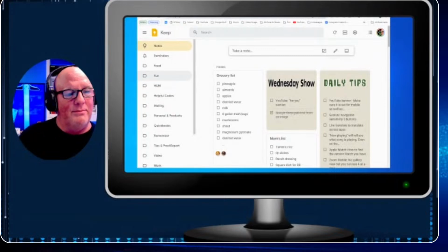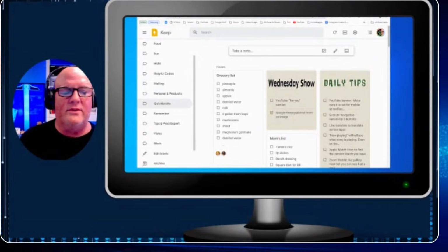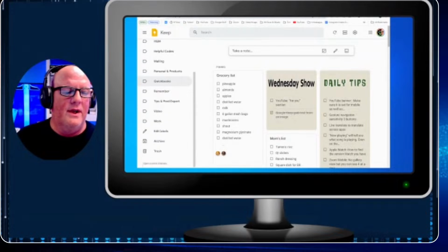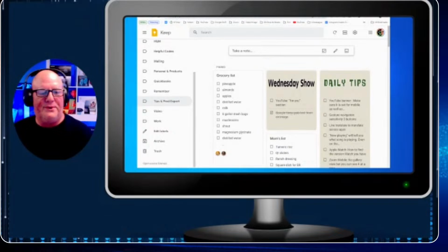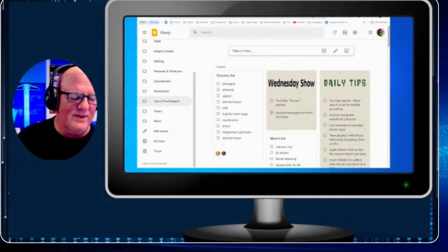But anyway, so mine has anything: food, fun. I categorize everything: H&M, helpful codes, mailing, personal products, QuickBooks. This is for work stuff. They're all in blue. I always make sure that I can recognize them that way. Remember things to remember that I don't want to forget, like where I put something. If I put something in my roll top desk, I want to know what that is, those kind of things.